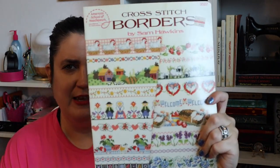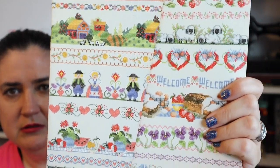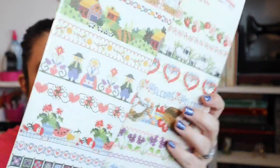All right, this one was definitely from past the stash, I think at Stitching Sirens. So it's called Cross Stitch Borders by Sam Hawkins, American School of Needlecraft, and it just has all these really cool borders.